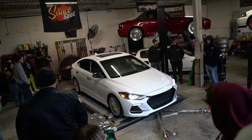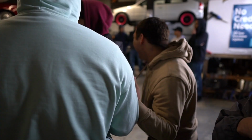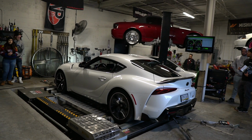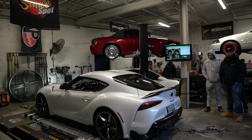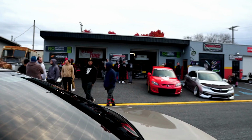Here at the dyno day, things are going not as planned. As you can see, just towed it out with the golf cart, so I guess can't win them all, right? The Skyline just needs to be towed out by a golf cart. 236, 279. I was not expecting all that.